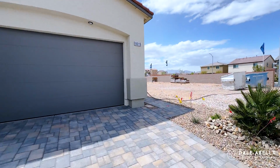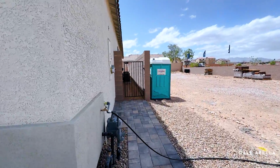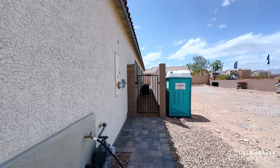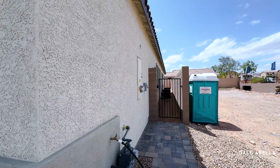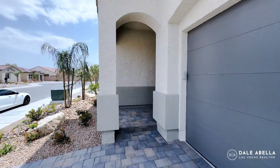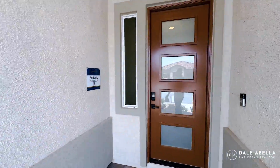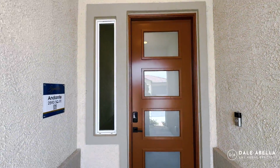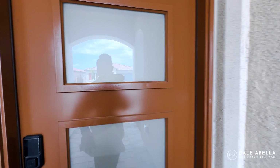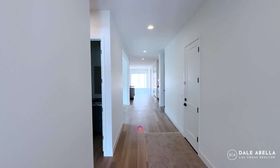Nice here. Let's actually take a look at the side of the home. So you got your side gate right over there. You see your AC units. Looks like you got your electrical panel right there. Now you have this nice 8-foot door right here, modern. Video doorbell is included as well. Again, this is the actual move-in ready home.